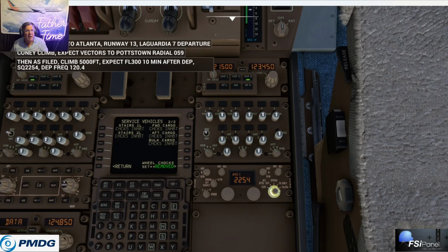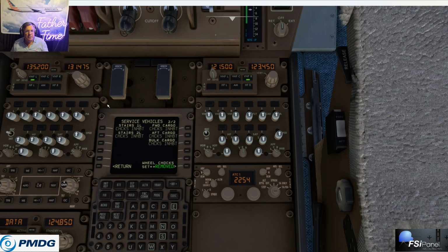Okay, Delta 540 Heavy, cleared to Atlanta, runway 13, LaGuardia 7 departure, Coney Climb. Expect vectors to Pottstown, 059 radial, then as filed, climb to 5,000, expect 300 ten minutes after departure. Squawk 2254, departure frequency 120.4. When ready for push, contact ramp control 131.475. Ready for push, 131.475 for Delta 540's here.